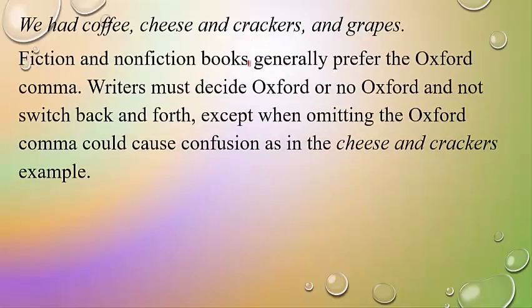And we have fiction and non-fiction books. Generally prefer the Oxford comma. Writers must decide Oxford or no Oxford and not switch back and forth, except when omitting the Oxford comma could cause confusion, as in the cheese and crackers example. So in the fiction and non-fiction books, we prefer the Oxford comma.